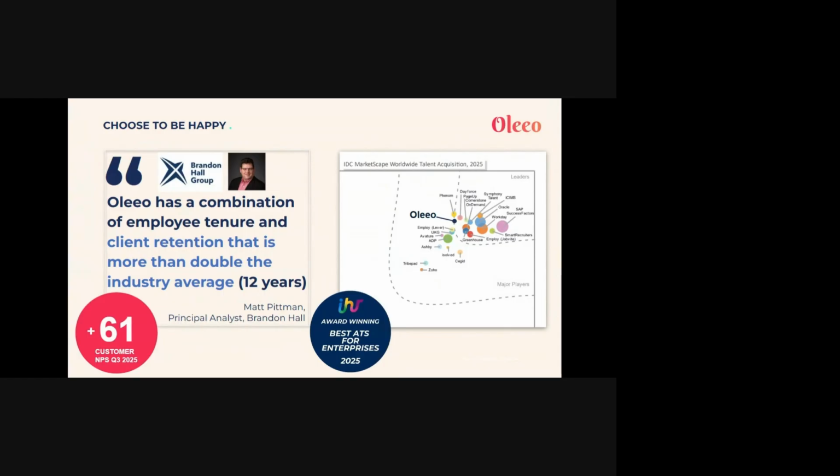Our last quarter's customer satisfaction NPS of 61 means that over 90% of customers rate us as 8, 9, or even 10 out of 10. And finally, other analysts and awards highlight achievements, with IHR rating us as the best ATS for the enterprise and IDC having us up there amongst the leaders in the global market.